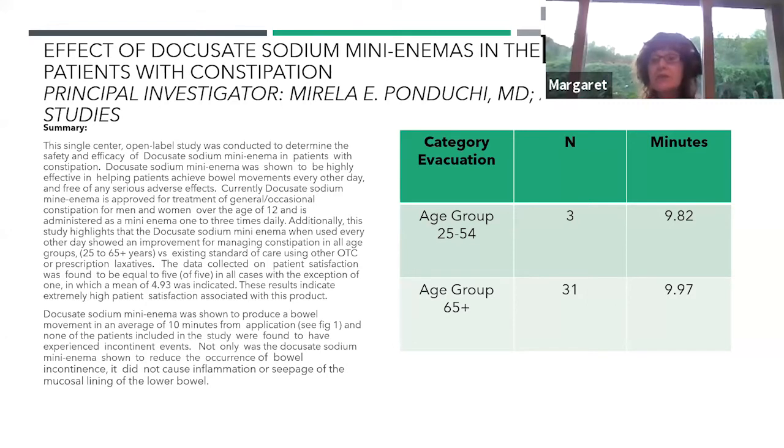And none of the patients in this study incurred any fecal incontinence. There were no events of fecal incontinence. Not only was the Docusate sodium MiniEnema shown to reduce the occurrence of bowel incontinence, but there was no burning or seepage of the mucosal lining of the lower bowel.